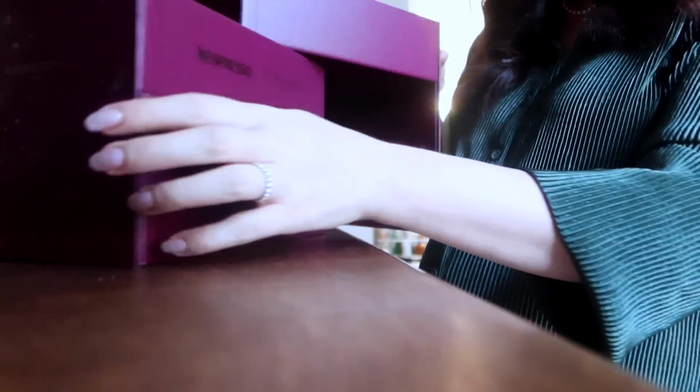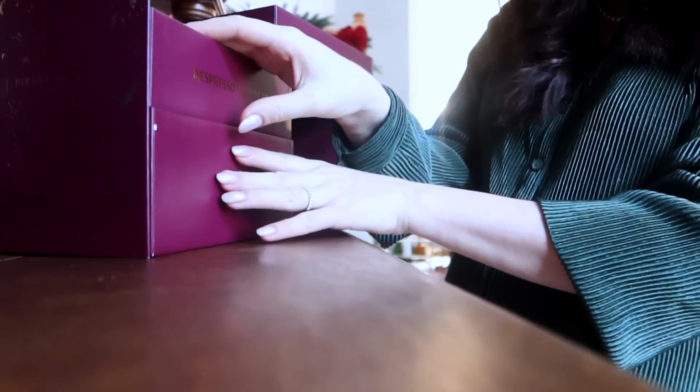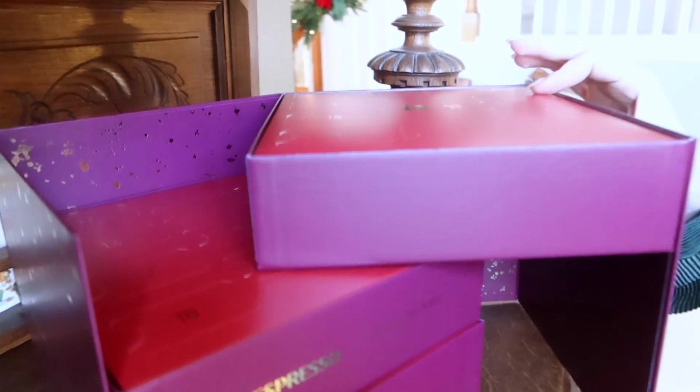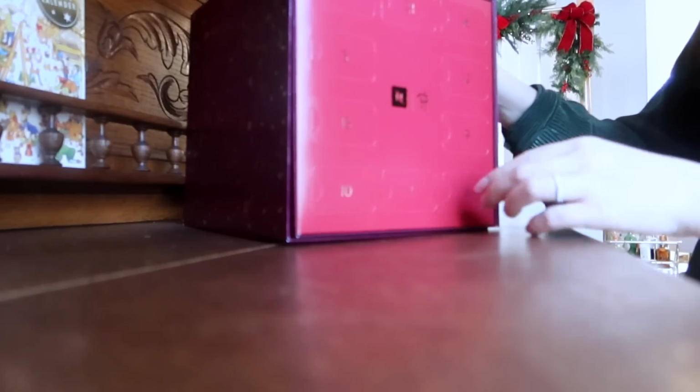Why is this so weird? Okay, so you can see it's got like an unfolding mechanism, and it's almost like different shelves. So I guess you go through the first shelf and then you move on to the second shelf. So let's see what's on the first day. We're just gonna do this for now.